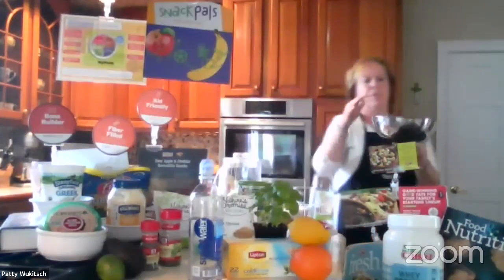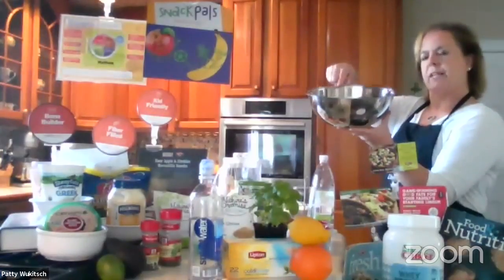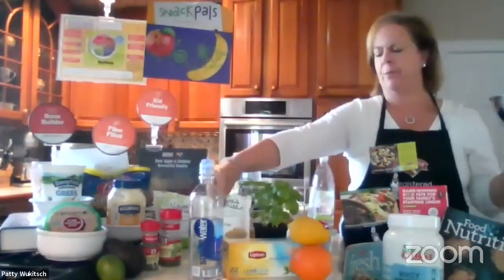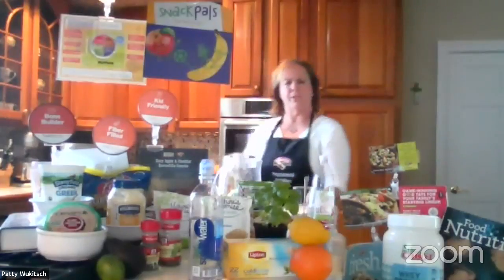So I've already got the spinach in here, about 3 cups of spinach. I've got about 3 cups of quinoa, and I use this quinoa here. I used a couple bags of this white quinoa, the one that I could just zap in the microwave. I've got that all mixed up. And then the last thing I'm going to do is make the dressing to go with that.